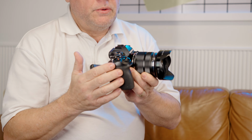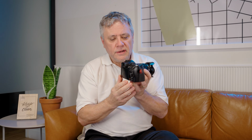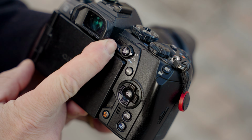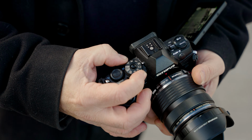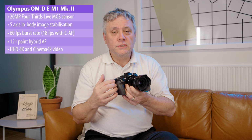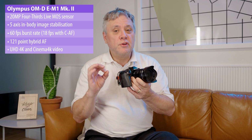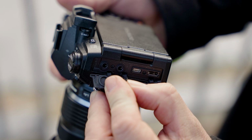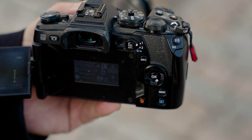The EM1 Mark II is also one of the most customizable cameras you'd have on one of these. Virtually every button and dial, and there are quite a lot of buttons and dials on this camera, can be customized and its function can be changed to suit your needs. The sensor's native resolution is just 20 megapixels, which I think is fine for virtually everyone's needs. But if you really want more than that, there is a 50 megapixel high resolution mode in this camera. You've also got the ability to shoot at 60 frames per second burst mode, which is very, very impressive.